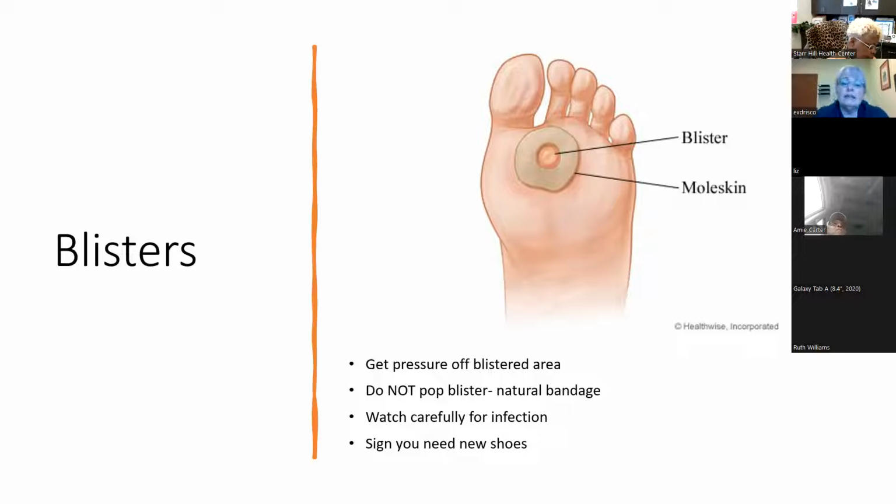So if you ever do get a blister anywhere on your foot, you want to protect the skin. You don't want to pop that blister or stick a needle in it or try and cut it off or anything if it's intact, even if it's quite firm, because that skin, when it's intact, prevents infection from getting into your skin. But sometimes they pop anyway, and you have to keep it covered if that does happen.